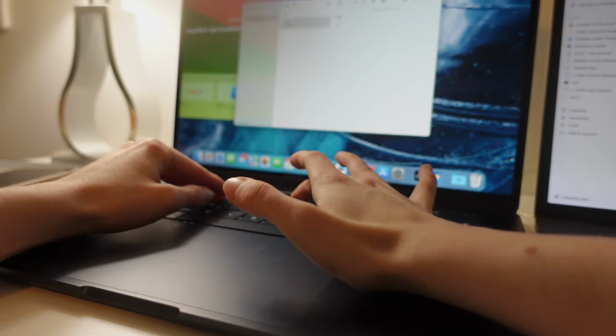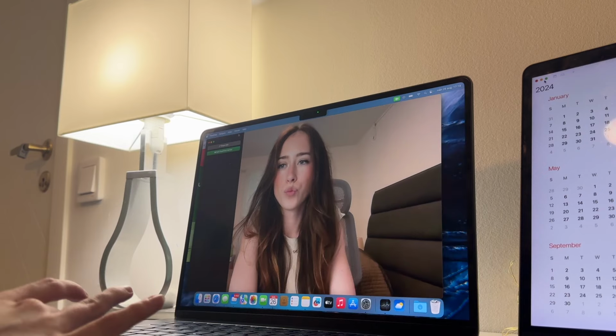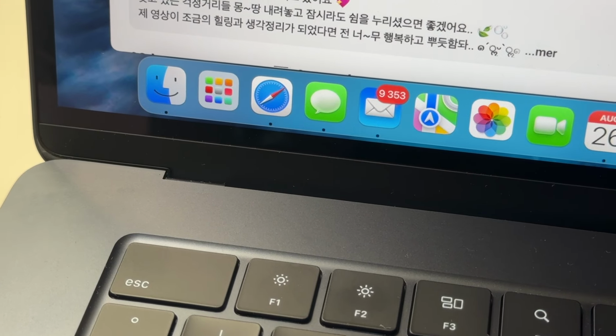Okay, now if we talk about performance, the screen is very clear, crisp, and it does everything I've tried using it for, like studying, watching YouTube, video editing, FaceTiming, planning my days, answering emails. Like, it does all of that. And I'd say it feels much faster than the MacBook Pro.